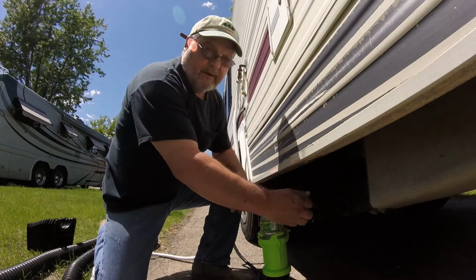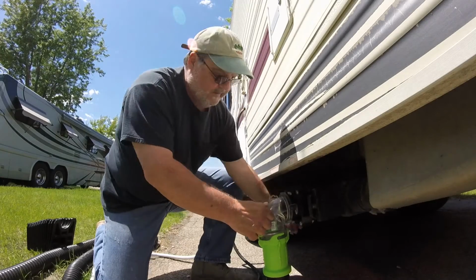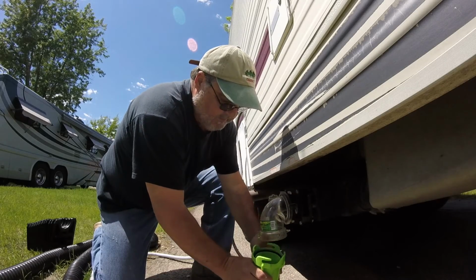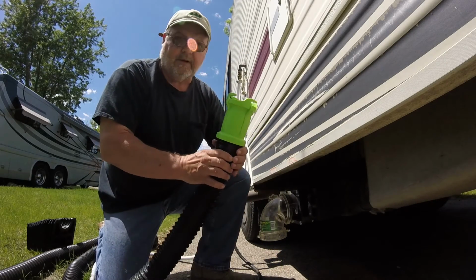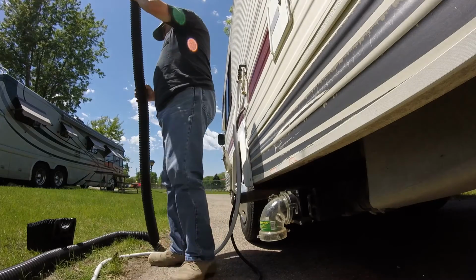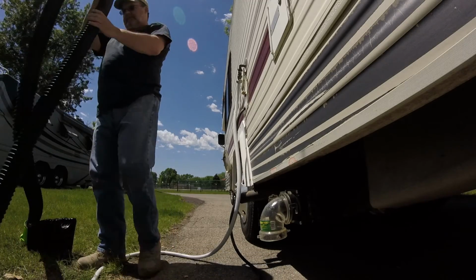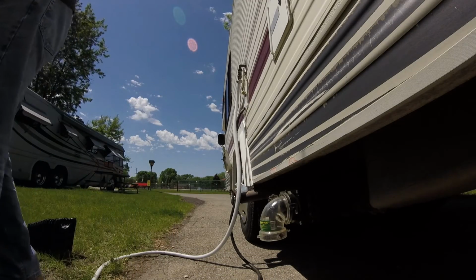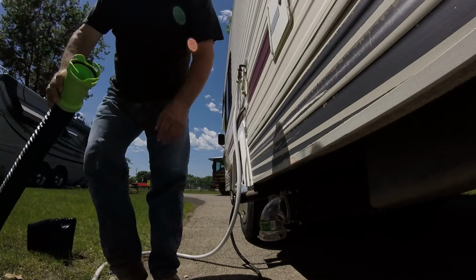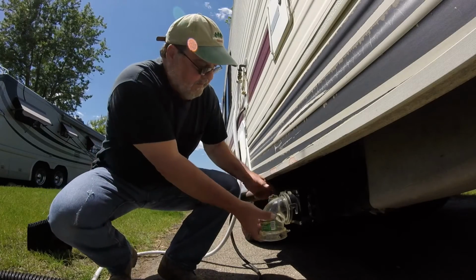Now, right now we want to make sure that all of our valves are closed. Gray water, black, and the third valve. I'm going to take my sewer hose loose. Now, I'm going to leave the field of view just a second because I'm going to empty this out completely. I have a cap for that, but I'm not going to put it on it because I'm going to take this loose.